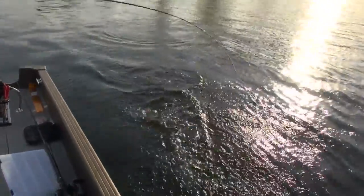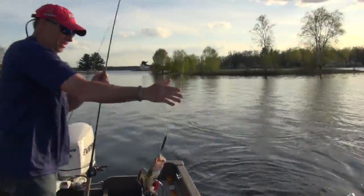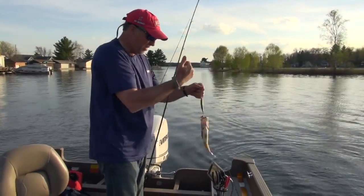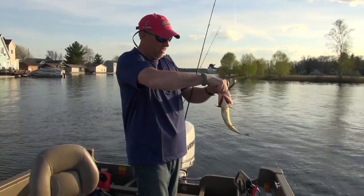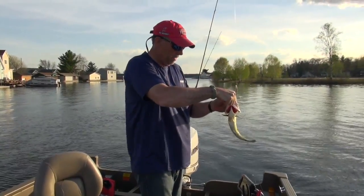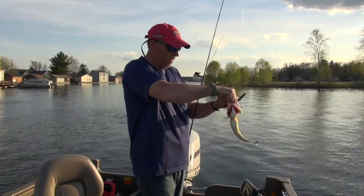There's another jerkbait fish. The jerkbait strikes again, but I'm thinking I'm going to have to go back to the jig because, boy, I'm telling you, just not as many bites today. But when they hit a jerkbait, man, they just unload on it.